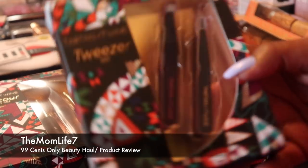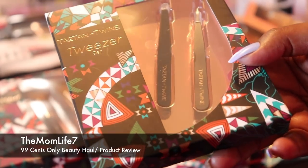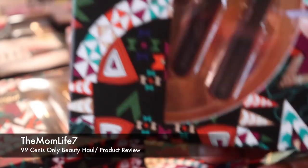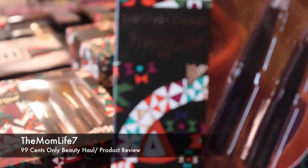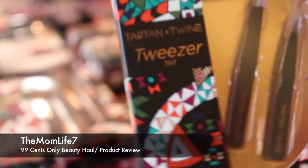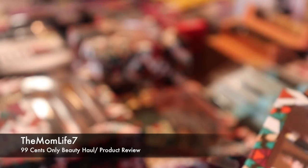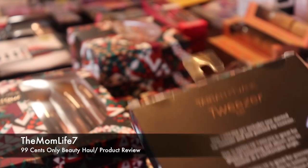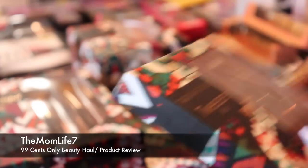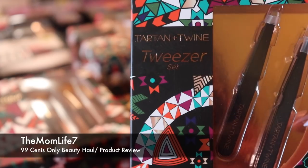Also grabbed this. This is another Tartan and Twine item. It's a tweezer set. I was only able to locate one. If I had located more, I would have got two more so I could have one for the giveaway and two for us, but only got one, so it is what it is. It's very pretty. It's black, and I think it has rose gold or gold or something. You get two tweezers in there. It was only 99 cents, and I think they're gorgeous.